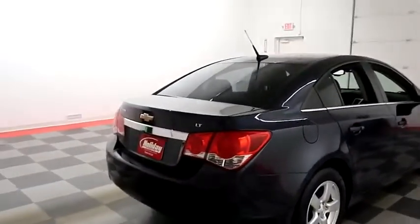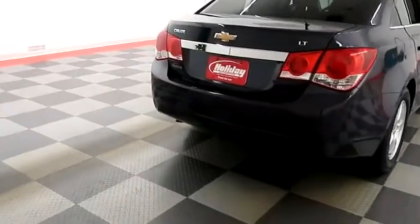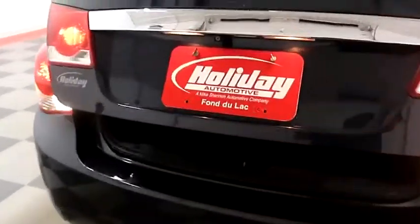One more look down the passenger side, then swinging around to the back end. You have a rear backup camera on the back. Taking a look in the trunk, there's a 60/40 split on the back seats, so you can fold those down.